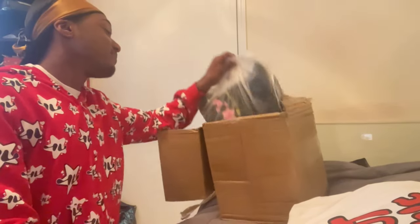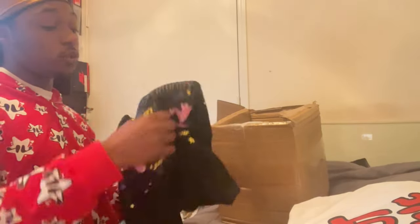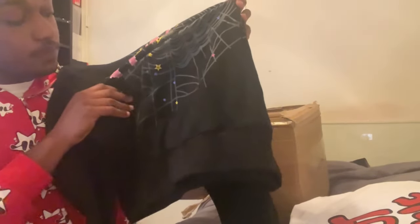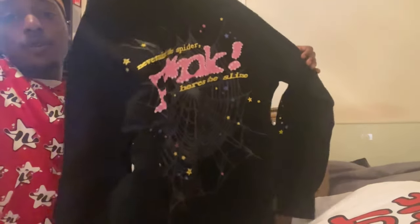All right, let's get to the next item. So we have the top to the spider sweatsuit. Yo, this thing looks nice. The print looks really good. You have the top. The material is really heavy, and I like it. There's one thing I could say though. I think the spider isn't supposed to go all the way down to the pockets part, but I don't think anyone's gonna call you out. Most people don't even have this, so I think you should be straight.